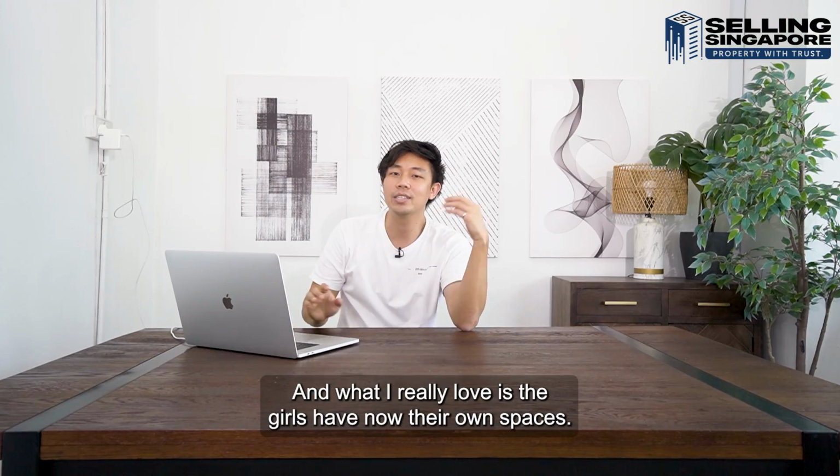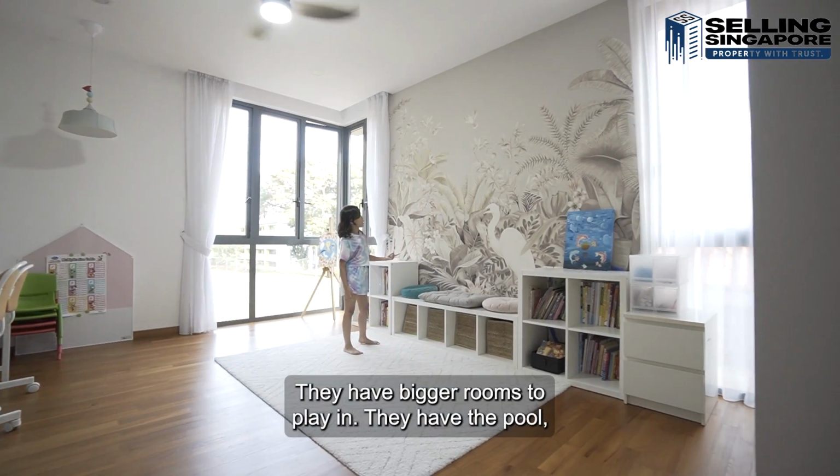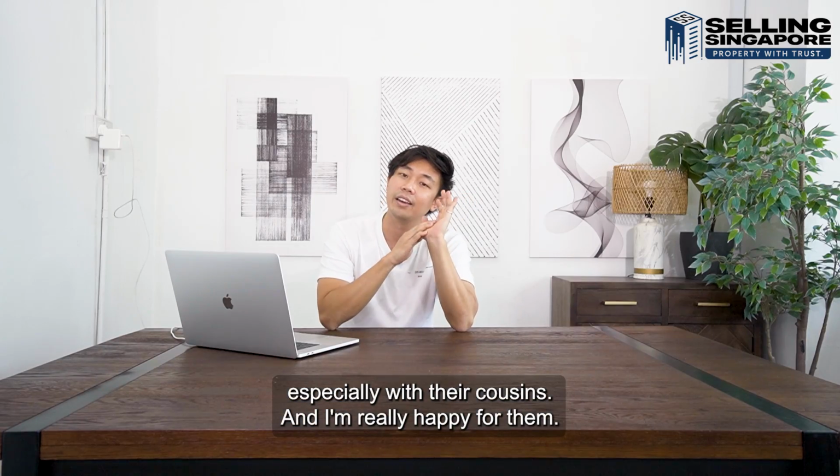And what I really love is the girls now have their own spaces. They have bigger rooms to play in. They have the pool, which they enjoy quite a lot with all their friends when they come over, and especially with their cousins. And I'm really happy for them.